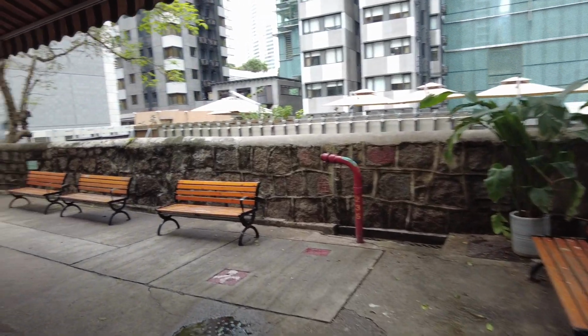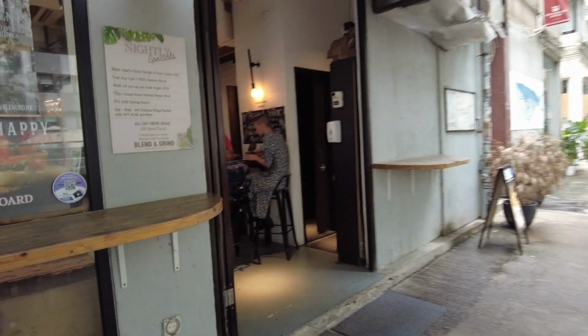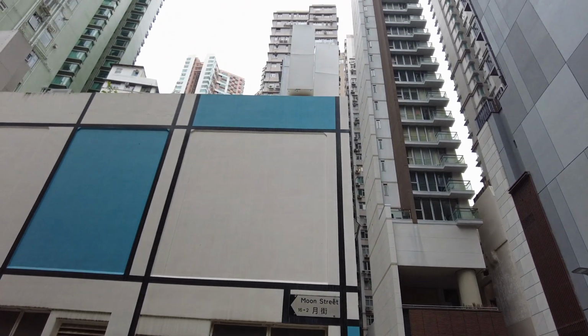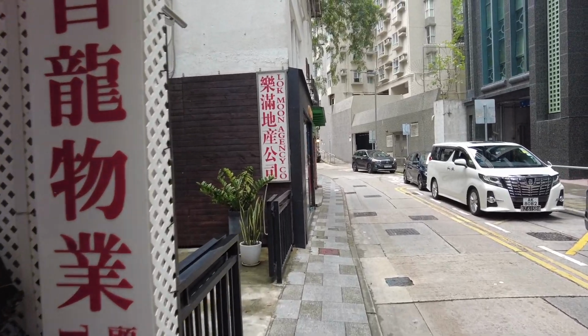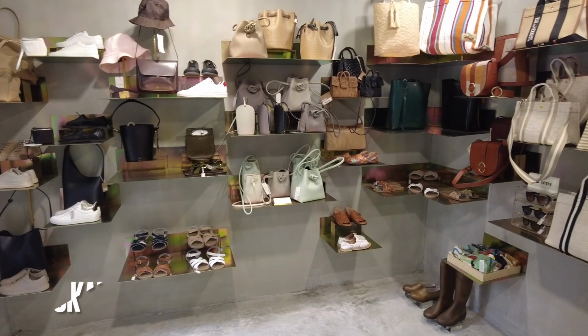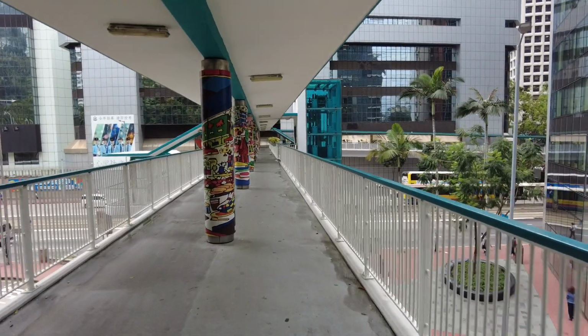Around the area of Moon Street, there are plenty of different cafes, restaurants, and there are also lots of different small cute shops. One of the shops that was recommended to me was called Kapok, and it's a shop where you can find a lot of things from independent designers. So it's quite a famous and popular shop in Hong Kong.